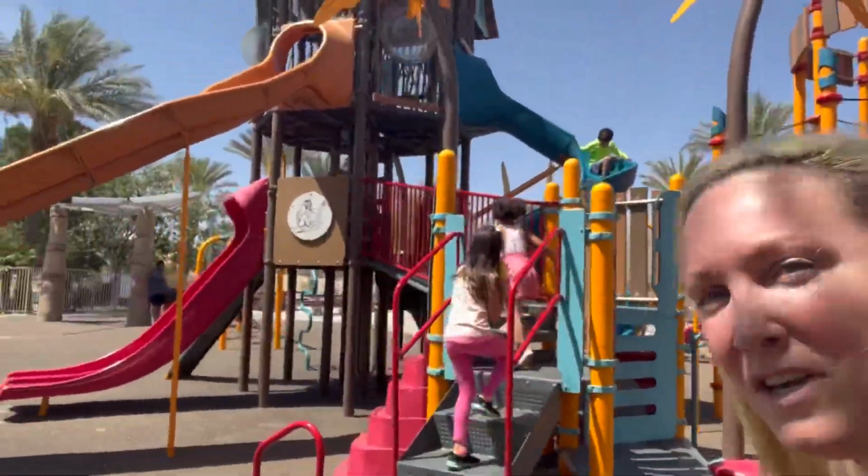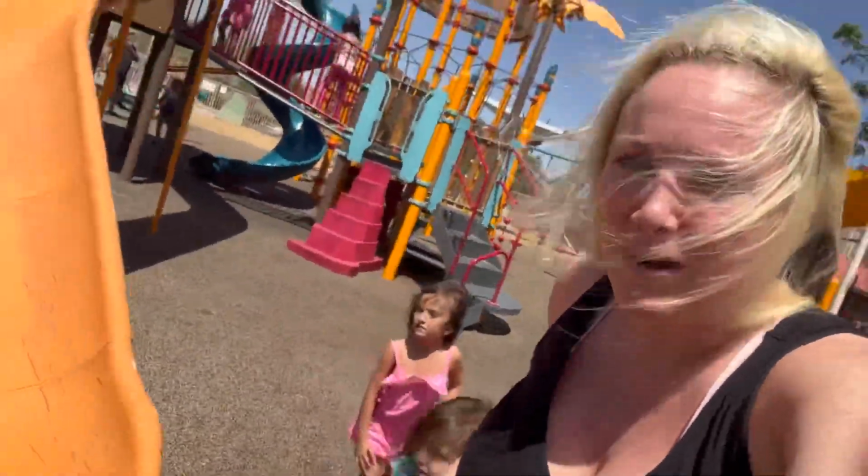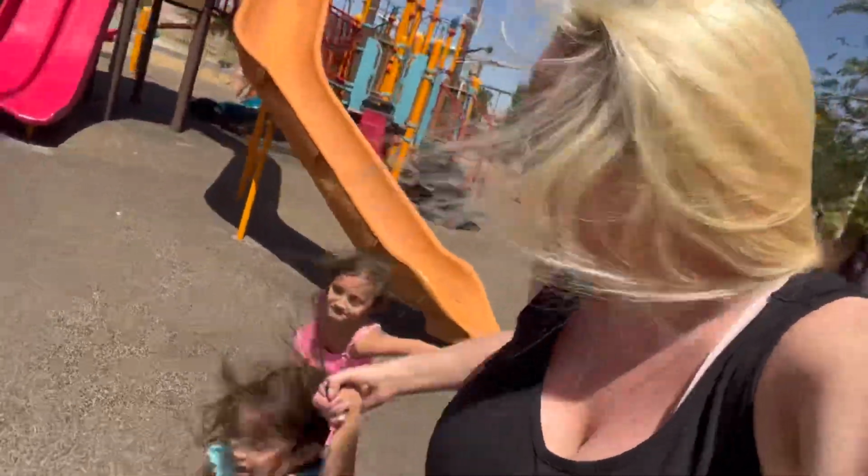We're gonna go play. Where are we going, girls? Which one are we gonna go on? Wow, that thing is huge. Look at that big old slide. Look, they have a water park. Come on. Let's go check it out. Look at our ceiling.